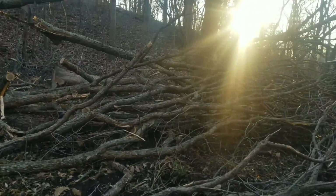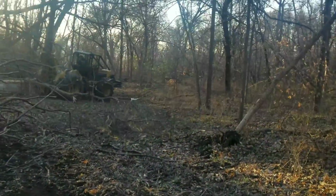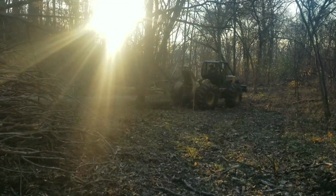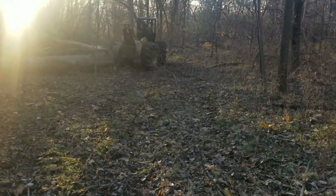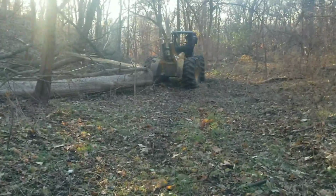Good piece of wood there. We're going to walk down right behind it, follow this one out. Stay back there. That sun is bright. Have to cut that off.